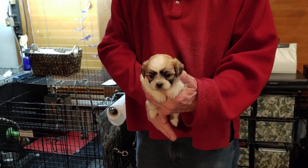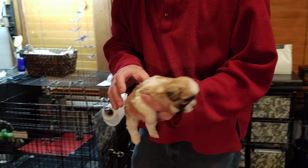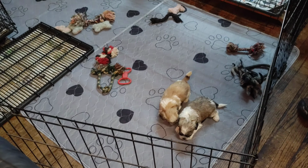And here is Luella M2. Luella is the mom. M stands for male. F stands for female. And the number stands for who the puppy is in this litter.